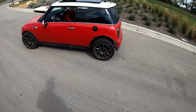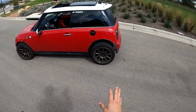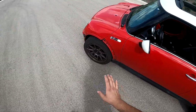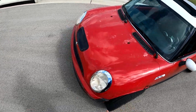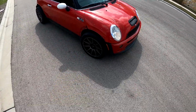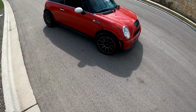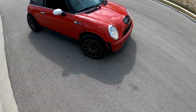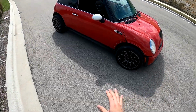So this is the car. The fenders have been cut, and not very well, but they've been cut. This hasn't been cut, but we already drilled out the rivets. Like I said, it's an older car. It has about 93,000 miles on it, maybe 94, so it's not perfect, but it's in pretty good condition. It needs a new hood.